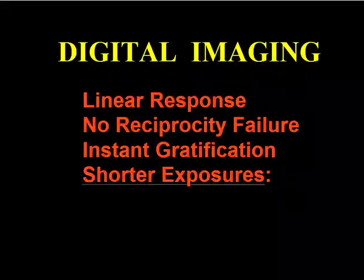Anyway, the digital imaging, I'll just go through this very quickly here. You have a linear response. That's one of the big advantages of that over film. And no reciprocity failure, which means that, in general, the longer you expose, the signal will increase directly with the exposure and not fall off like it does with film. And you get instant gratification, which is kind of neat.